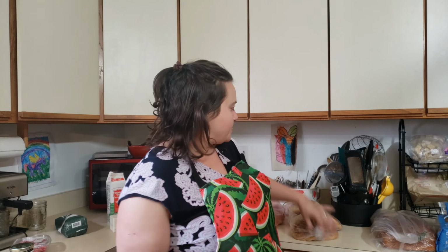Now that we are done with the food bank haul, I'm going to be showing you a quick dessert that you can make, and it's bread pudding. Some people love bread pudding, some people don't like it, depending on the mushiness of the bread, like it's a texture thing. I didn't even discover bread pudding till I went to college, and I love it.